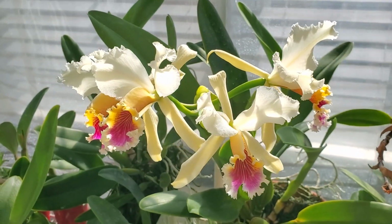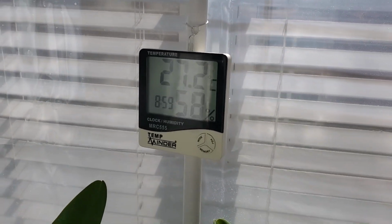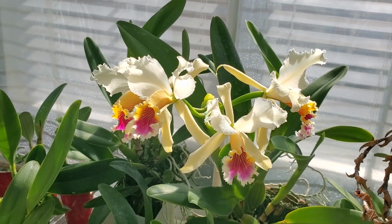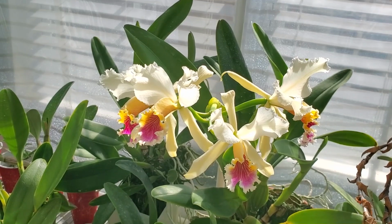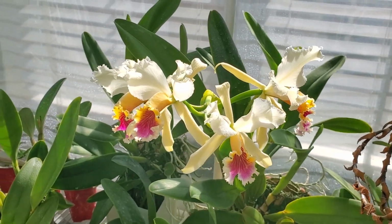I'm actually not doing what I'm supposed to be doing. I'm supposed to be trying to keep the temperatures down. You can see it's 27 degrees C in here right now. But I have taken some measures. I'm keeping my windows open at night to keep the temperatures down at night at least. Once the sun goes over the apartment building, it will be shade.